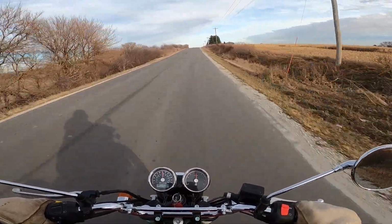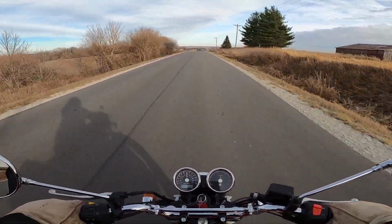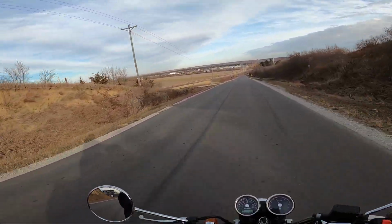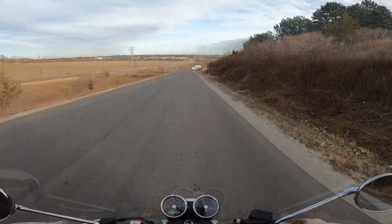I think it's gonna be a great city bike. I've driven this about 25 miles in the city. I was absolutely impressed with it. That little town ahead of us is Woodbine, Iowa. Let's go take a sneak through there and see what we find. Big truck.